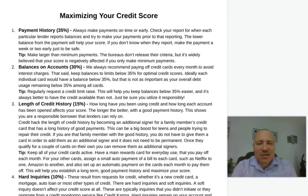Hopefully you can take this information, go out there, start to maximize your credit score. If you have bad credit, I would highly recommend you sign on to a monitoring service like Credit Karma. It's totally free. It will give you specific tips on how to raise your score. They'll also let you know what cards you may qualify for.